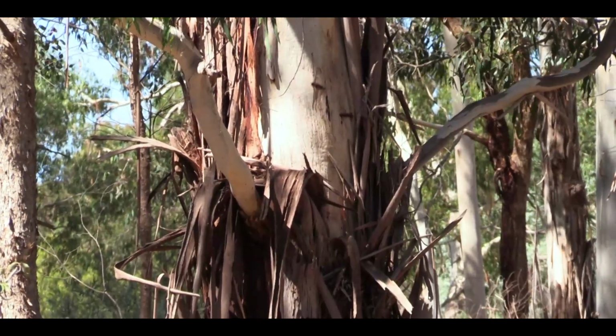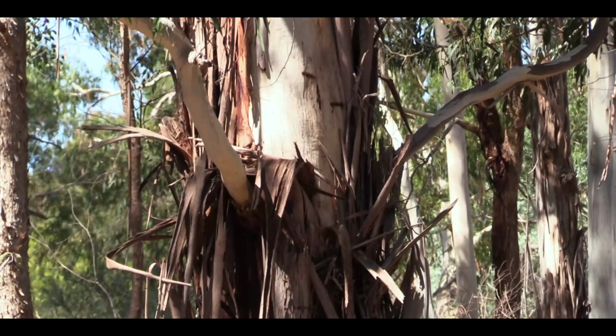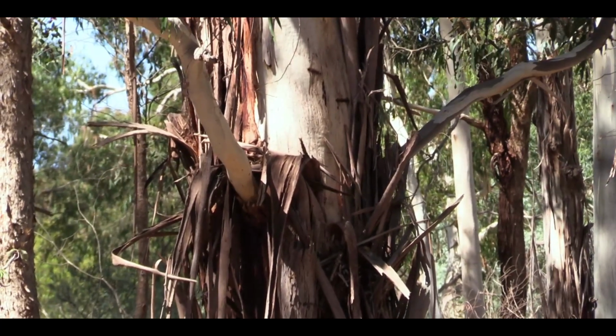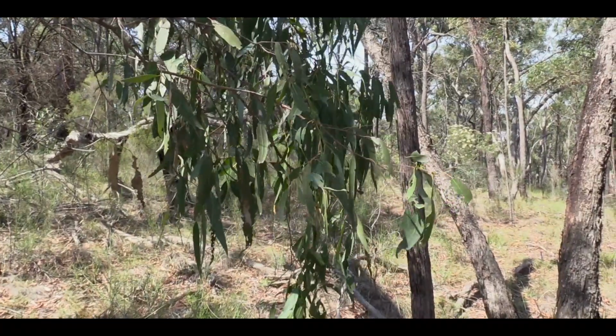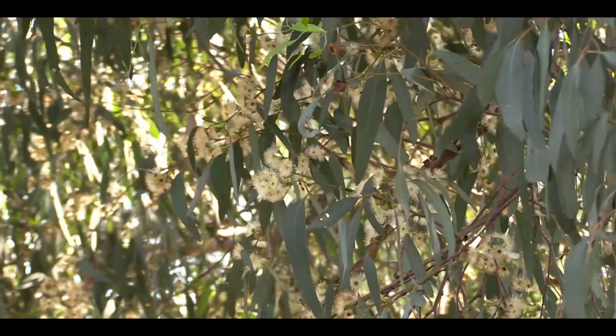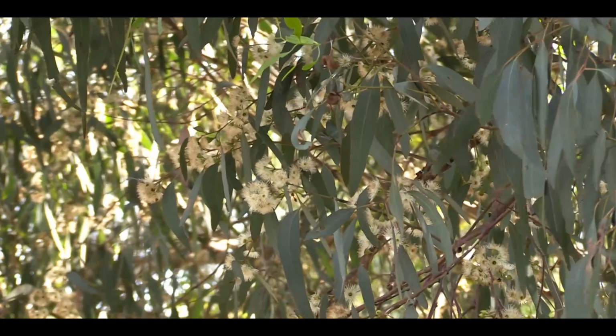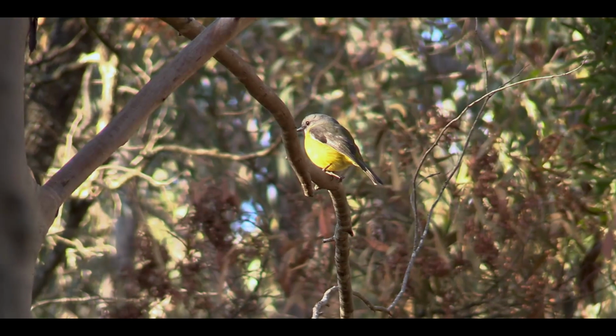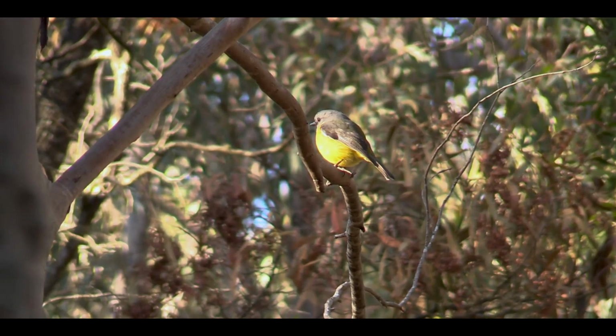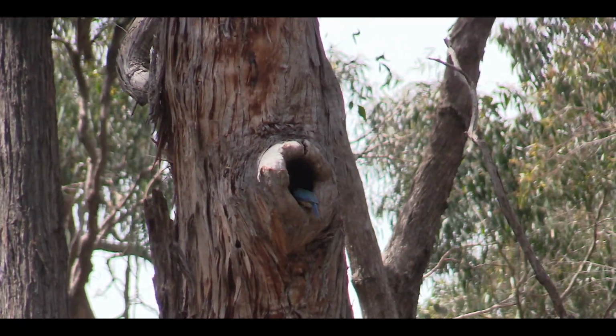Many of the ecosystems in Nillumbik are defined by eucalypts which shed bark to aid in fire, have thick leaves to survive in warm climates, and provide copious amounts of carbohydrates for insects, mammals and birds. Let's have a look at some of the fascinating wildlife that call Nillumbik home.